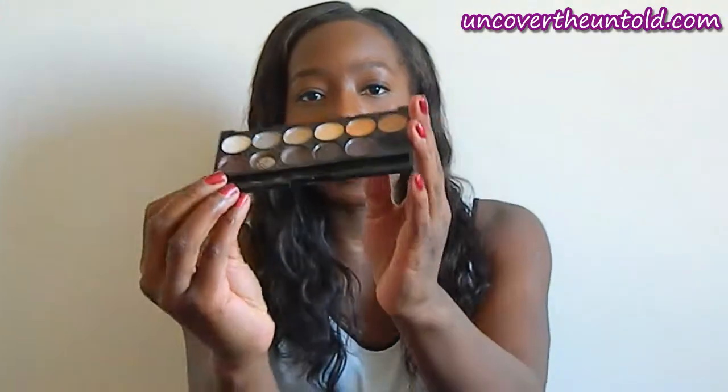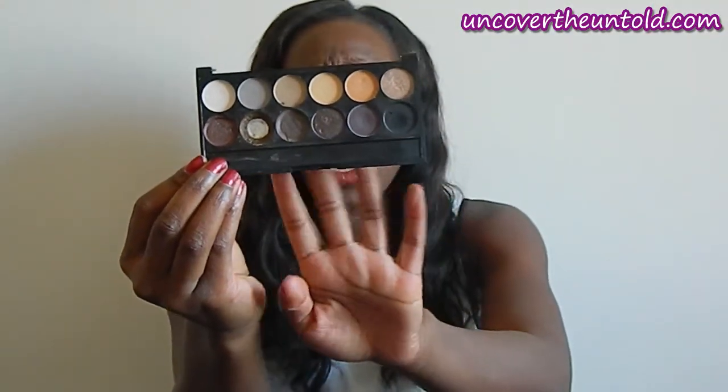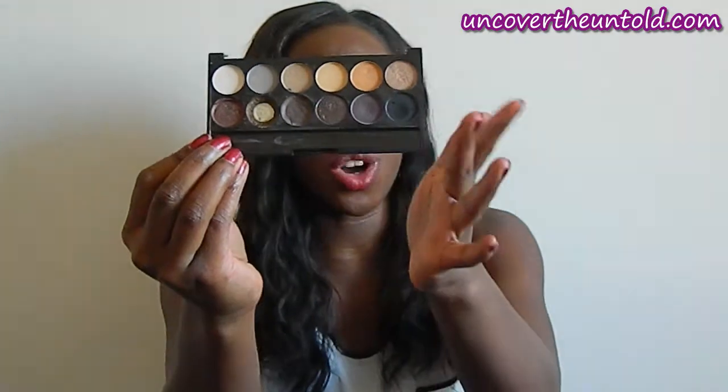First item I've got is this eyeshadow palette, and it's from Sleek. It's the Au Naturel palette, and I'm gonna apologize because this is broken. I've dropped it so many times, but this is it, and it's just a neutrals palette. But I have quite a few neutrals palettes, neutrals quads, neutrals trios. So I really just don't use this, as you can probably tell. And yeah, so I'm going to try and start using this more.